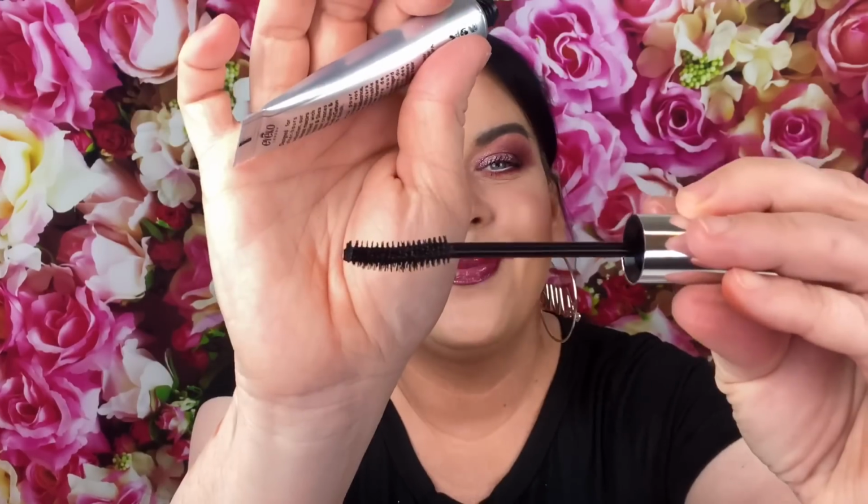And let me see what the wand looks like, if it's a curve or not. Yeah, it's a little curvy, and I don't like a lot of curvy things. I like them straight. But, you know, it's not my favorite, but I will use it since I got it because I do love mascaras. Like, I usually put 3 different kinds on every time I do my eyelashes.